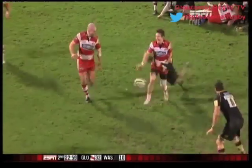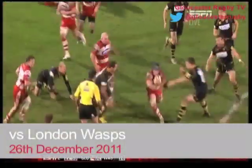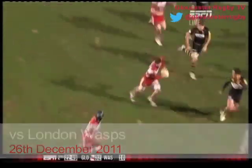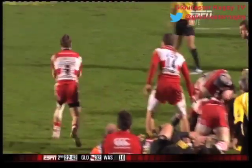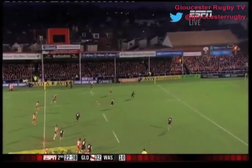Again, just lack of intensity by Watts at the breakdown. Another missed tackle. Strokosh strides his way over the 10-metre line. Burns finds May, who finds Anguera. He runs straight over Flutie. Stopped the Fijian. But Flutie looks like he might have hurt himself.